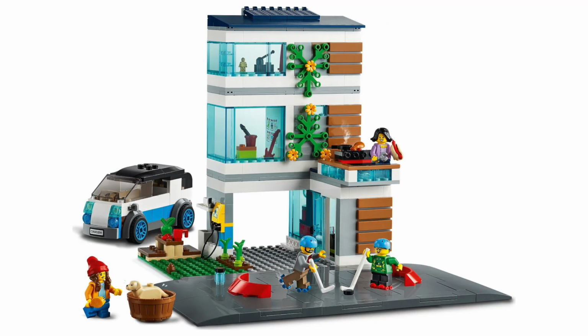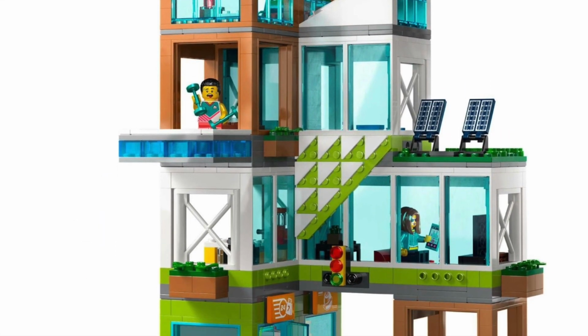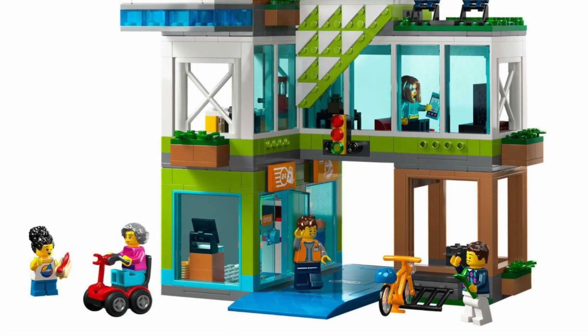Now I've got 2 of the family house sets from last year, and I still need to make a future video of modifying those 2 and putting them together, so I'm not entirely sure if the apartment building is going to be one for me, but I definitely want to get my hands on some of those azure road plates.